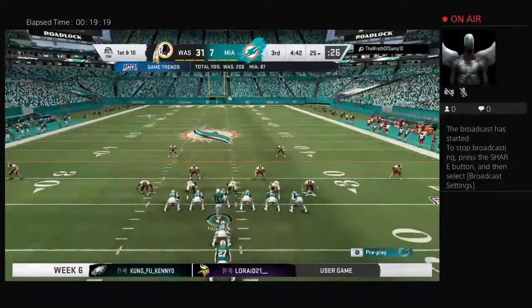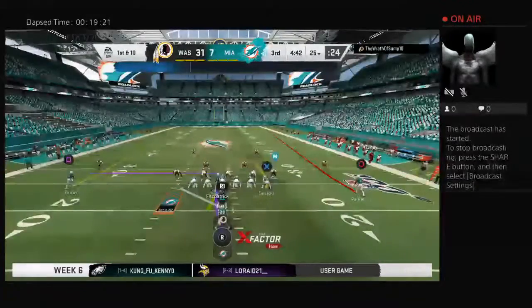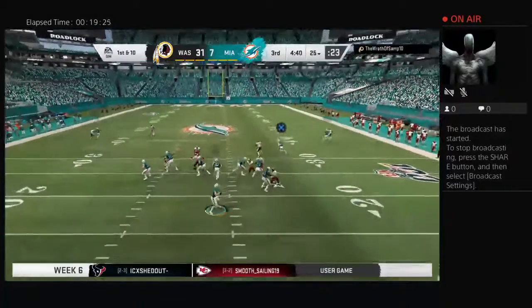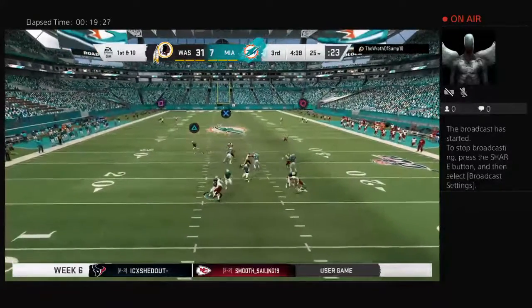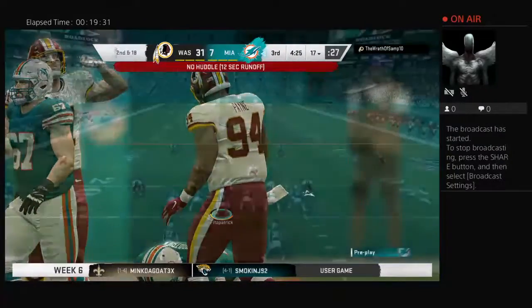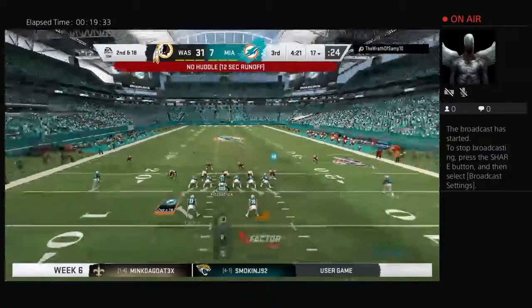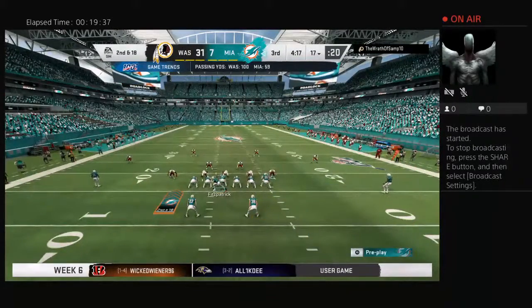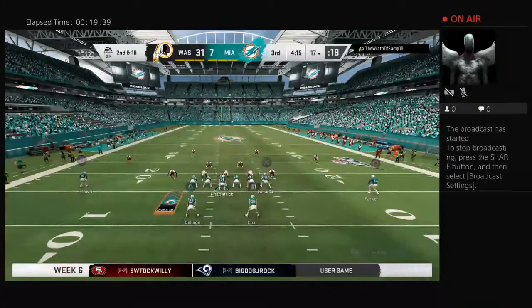The Dolphins at the line ready for their next drive. They are right now just ice cold. I mean, they have struggled big time in this game, and they're getting blown out. How do they adjust? Rush coming, and he's taken down. That's Daron Payne with a sack that time. Got to imagine the pass rush will be equally intense here on 2nd down following the sack. It's 2nd and 18.